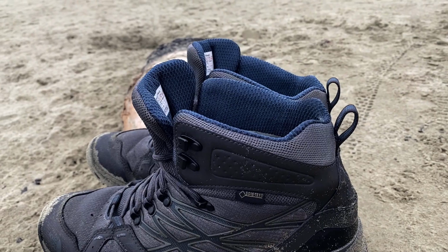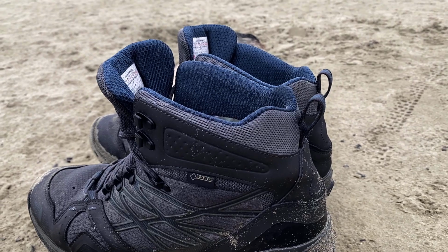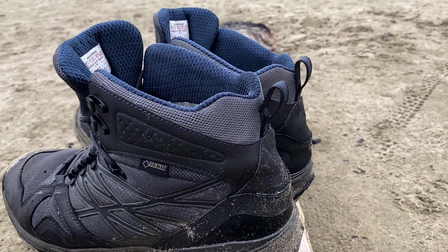Next up is the ankle support. So even though they are mids, they come up to, I guess, around my ankle, maybe just over my ankle. And the support I've had in these has been great. One time when wearing them, when doing the Alberni Inlet Trail in Port Alberni, I misstepped, thought I was landing on grass, and I wasn't. I landed in a hole, and I rolled my ankle pretty badly.